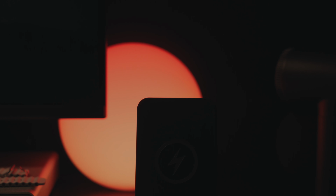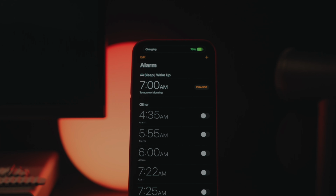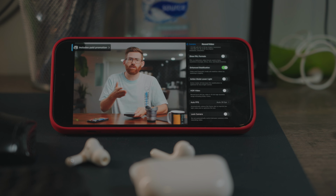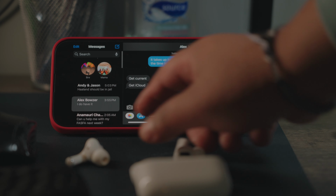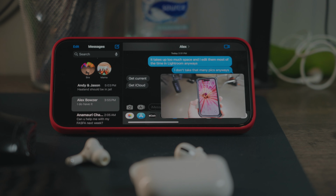Next, we have the battery. I am upgrading from the 12 Pro, so to me, this new battery is a massive upgrade. My normal day usually starts around 7 a.m., then from 9 to 6, I am at work, where I use this phone all day long. From YouTube videos to music, podcasts, checking emails, texts, it rarely gets any downtime. And most of the day I am listening to YouTube videos, which means it is not off.